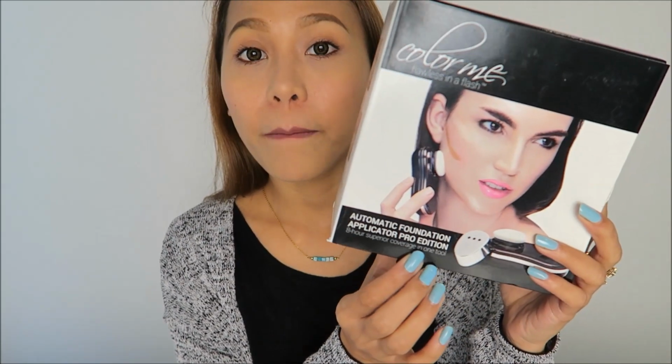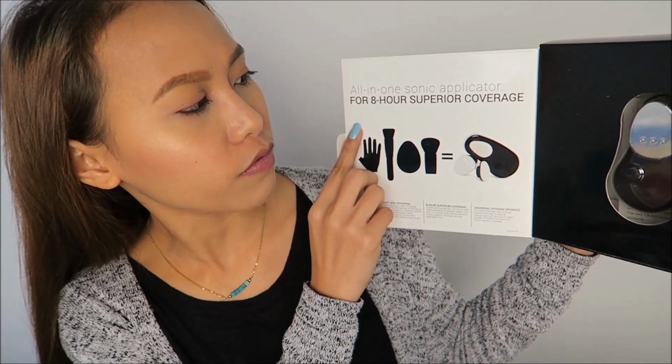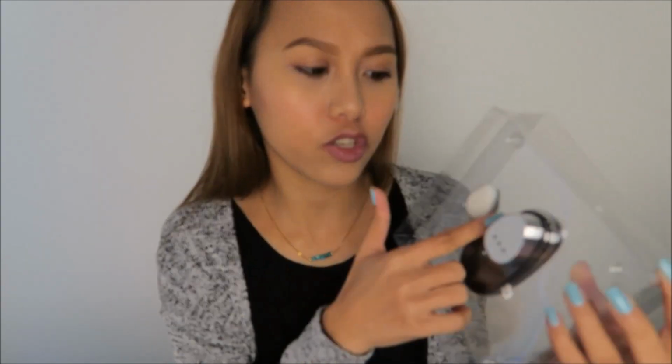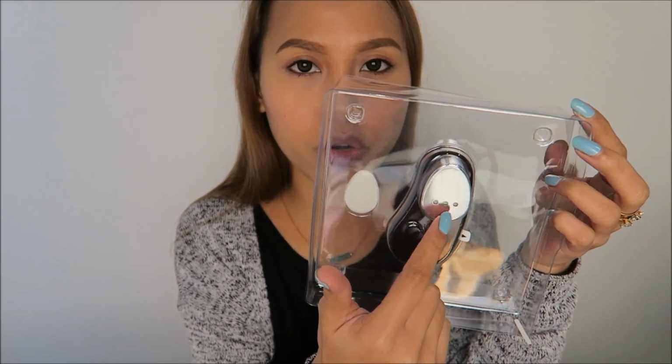This is an automatic foundation applicator. Pro Edition. So, sabi dito, all-in-one sonic applicator for 8-hour superior coverage. Sabi dito, easy and universal, 8-hour superior coverage. Ang dami nilang claims na, like, I'm just so excited to do a review. And this is what it looks like right here. So, I'm pretty sure meron na siyang naka-attach na sponge kasi sabi dito, meron siyang dalawang sponge na included. So, this is one, and then I'm pretty sure one is attached.